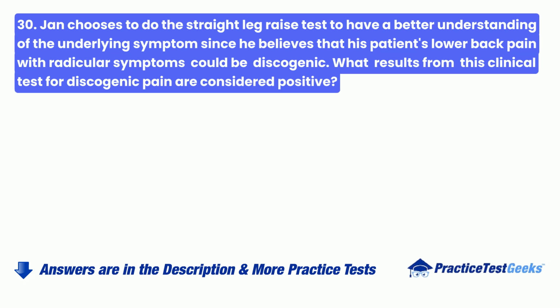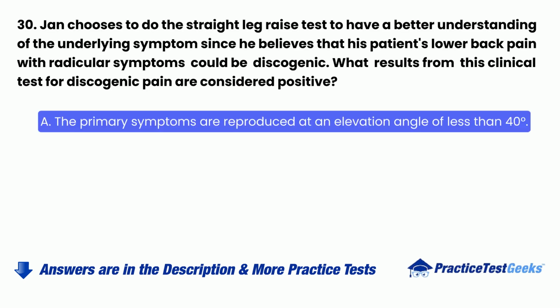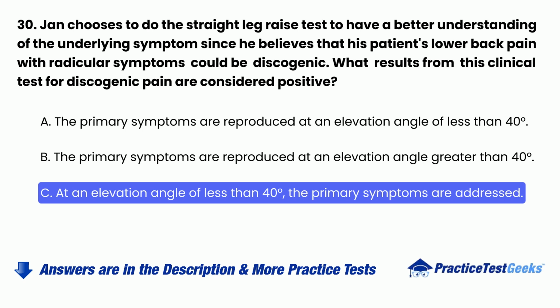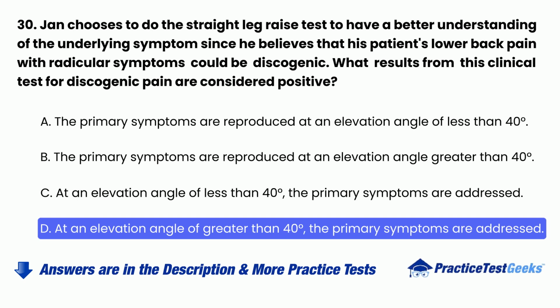30. Jan chooses to do the straight leg raise test to have a better understanding of the underlying symptoms since he believes that his patient's lower back pain with radicular symptoms could be discogenic. What results from this clinical test for discogenic pain are considered positive? A. The primary symptoms are reproduced at an elevation angle of less than 40 degrees. B. The primary symptoms are reproduced at an elevation angle greater than 40 degrees. C. At an elevation angle of less than 40 degrees, the primary symptoms are alleviated. D. At an elevation angle of greater than 40 degrees, the primary symptoms are alleviated.